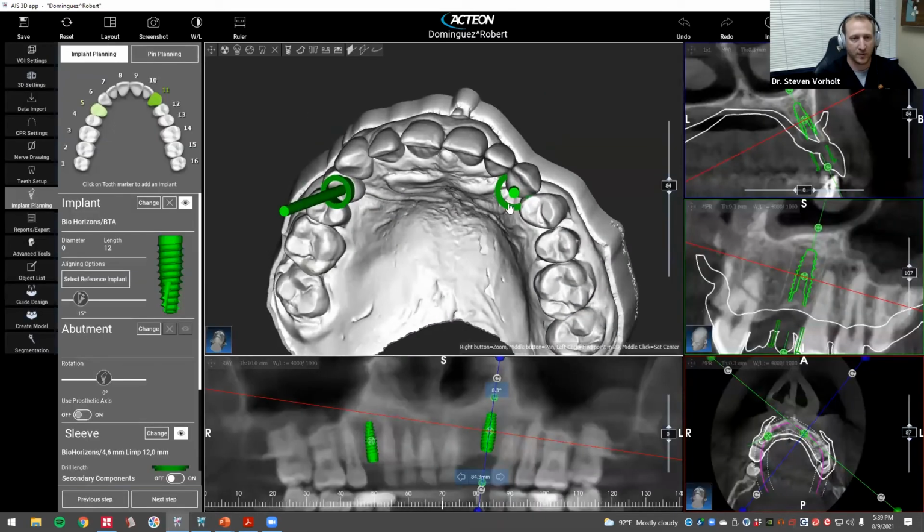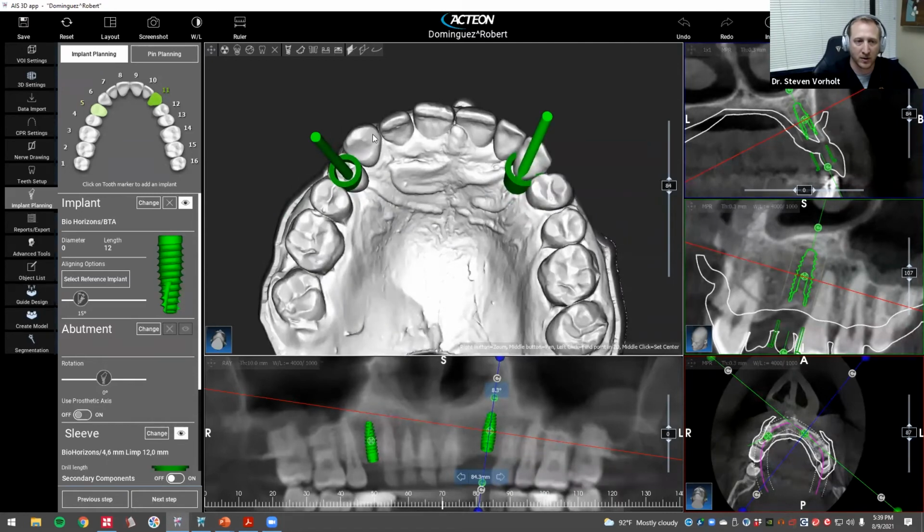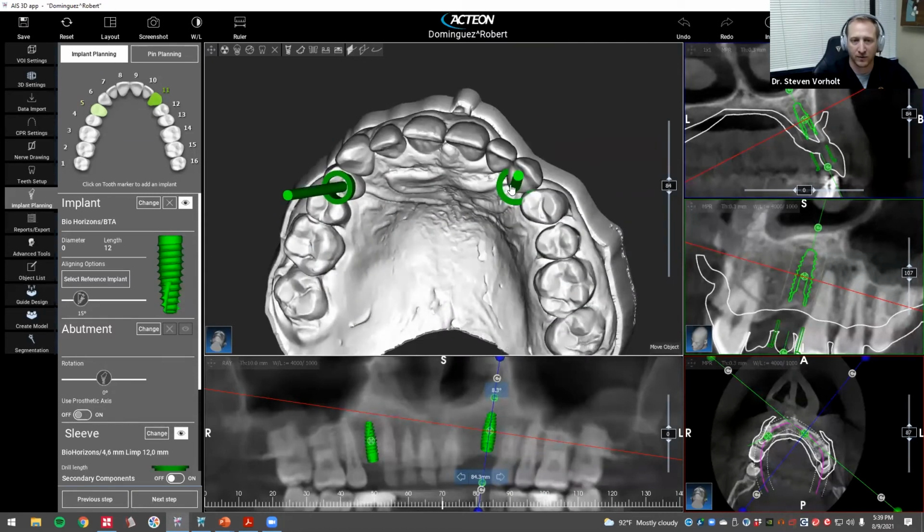So now I have an implant that if I had made this cingulum a little bit wider, if we increase the buccal lingual dimension of this tooth, similar to the size of this tooth, I think we'll be able to do a screw retained crown with a cantilevered number 10.